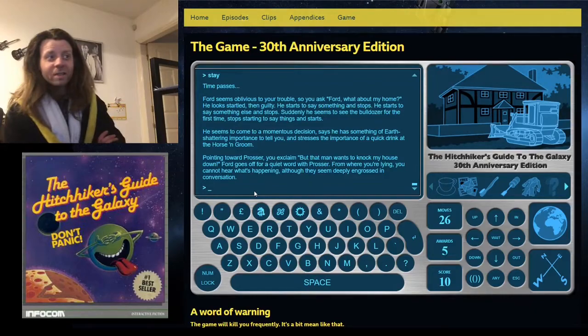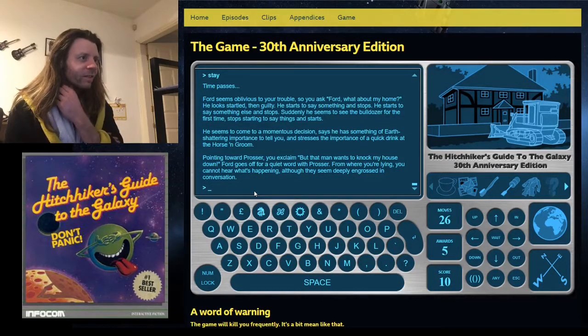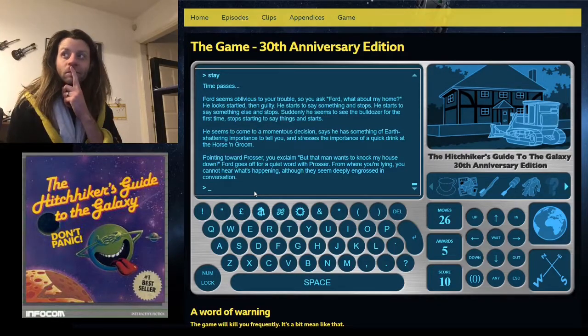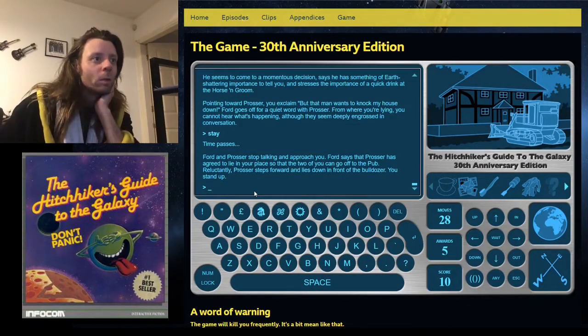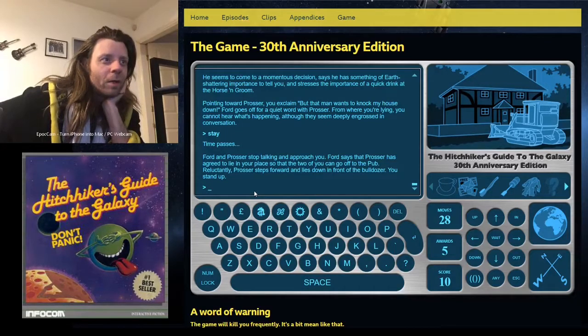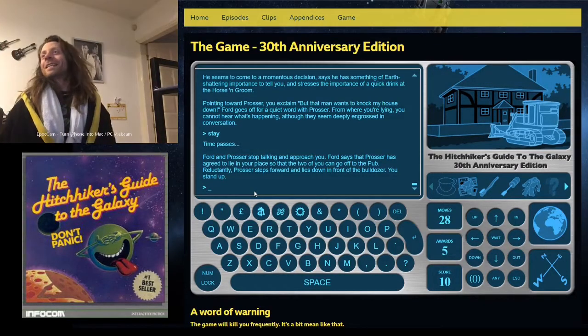Pointing towards Prosser, you exclaim, but that man wants to knock down my house. Ford goes off for a quiet word with the Prosser. From where you're lying, you cannot hear what's happening, although they seem deeply engrossed in conversation. Stay. Time passes. Ford and Prosser stop talking and approach you. Ford says that Prosser has agreed to lie in your place so that the two of you can go off to the pub. Reluctantly, Prosser steps forward and lays down in front of the bulldozer. You stand up. Progress!